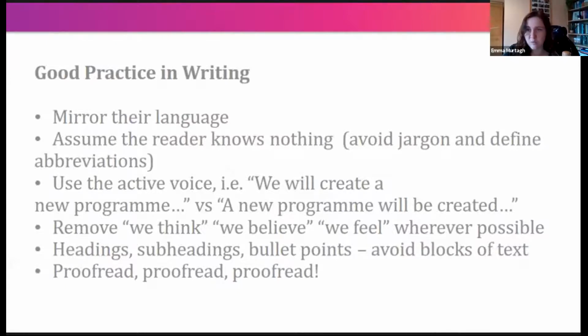Nobody wants to read a wall of text and try to pick out whether they reached that criteria. Make it abundantly clear that you did address the criteria, and you can do that by using headings, subheadings, bullet points, and we'll look at that in a moment with this keyword method, looking at an example. And then proofread.